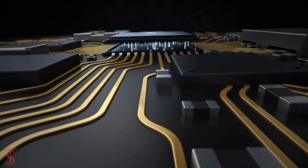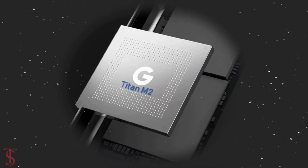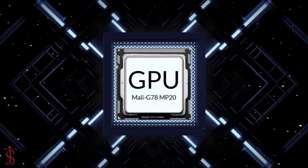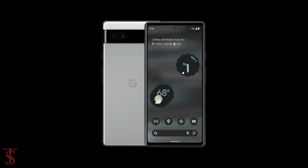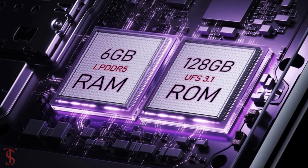Under the hood, the phone is powered by the Google Tensor chipset along with the Titan M2 security core processor, paired with a Mali G78 MP20 GPU. The smartphone packs 6GB of LPDDR5 RAM and 128GB of UFS 3.1 storage.